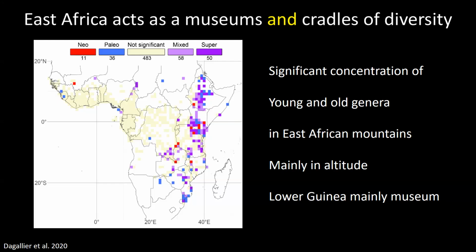And we found that these areas of mixed diversity were correlated with altitude. As we go up, we have more areas of mixed diversity. We also found interesting signals that the lowland Guinea, which is the Congo Basin, mainly acts as a museum of diversity, especially at the genus level.